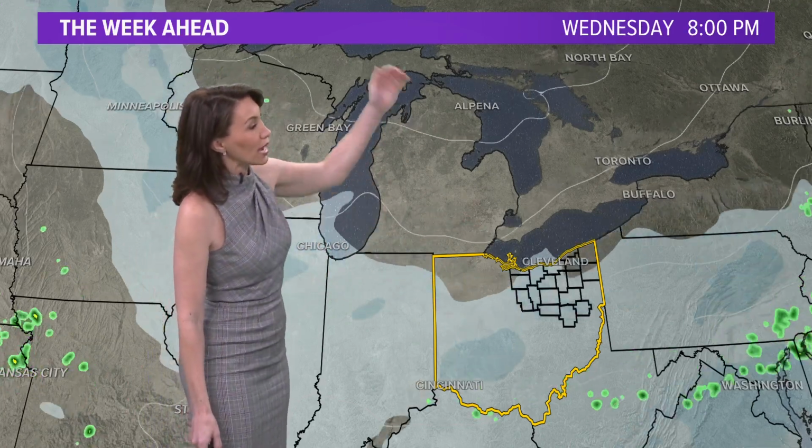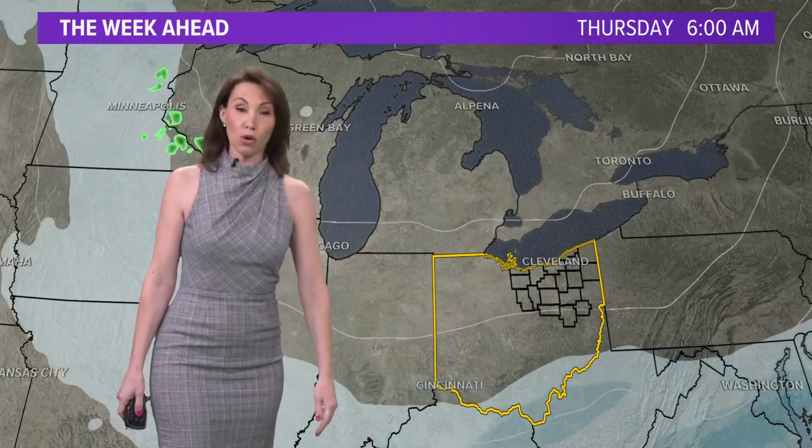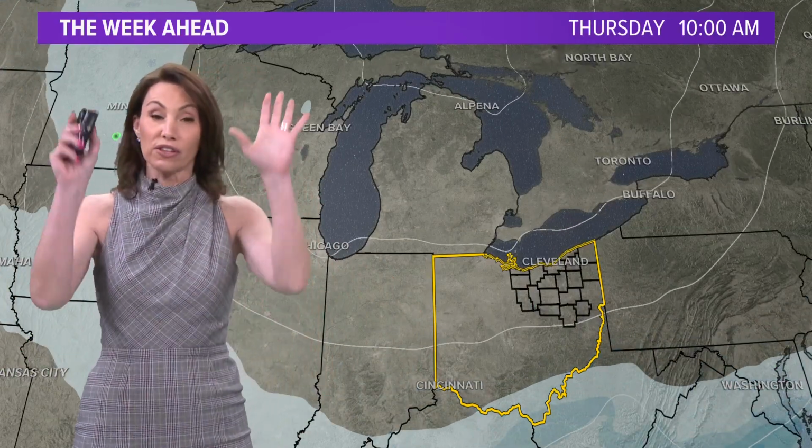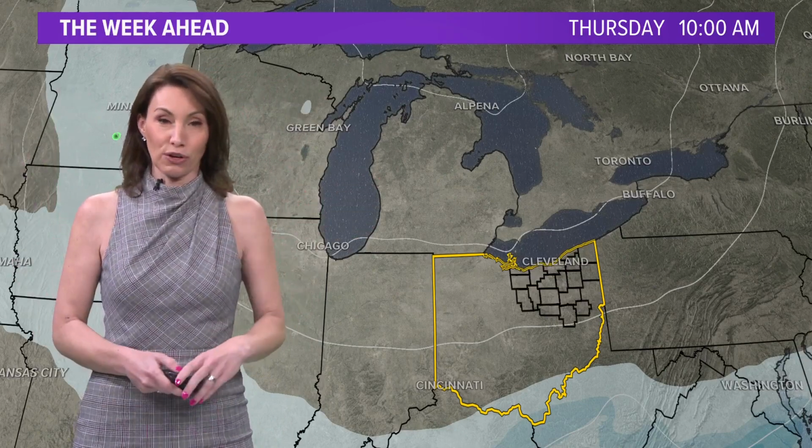But as of right now, it looks like the best chance for any kind of pop-up rain chances will be south of Cleveland. And once we get to tomorrow evening and tomorrow night, then the smoke begins to move out as that cool air invades not only the surface, but the upper parts of the atmosphere too. So we really have a total change in the air mass.